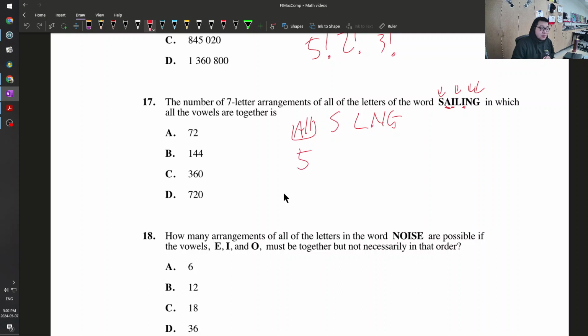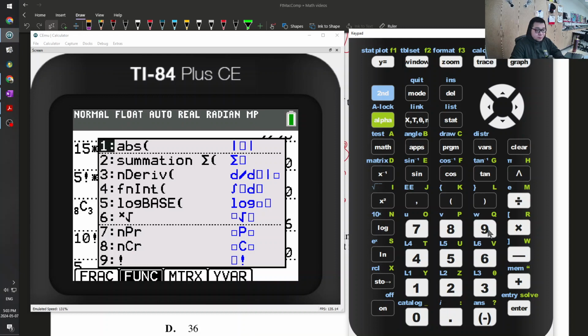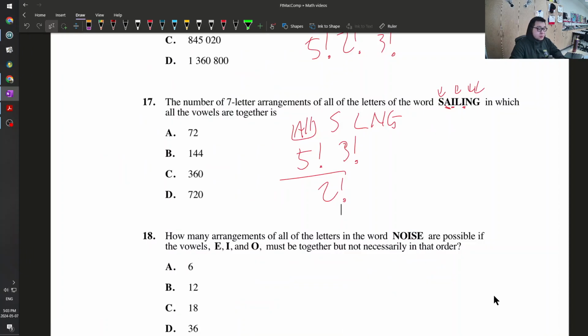Okay, so there are 5 letters, 5 factorial, divided by how many duplicates? Well, this is 3 factorial, because these 3 can be arranged interchangeably. And because there are 2 duplicates, divide by 2 factorial. So 5 factorial times 3 factorial divided by 2 factorial is 360. 17 is C.